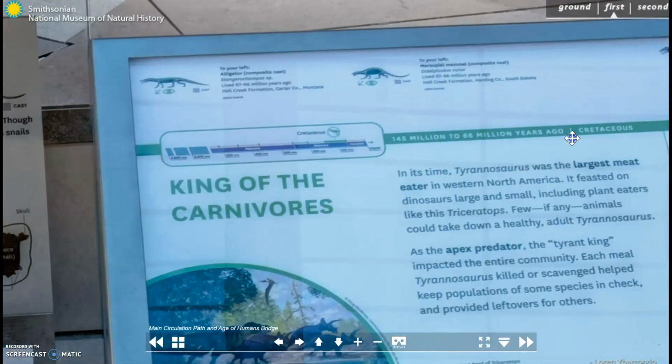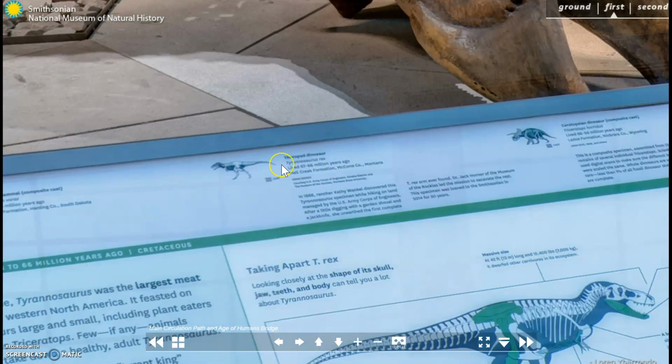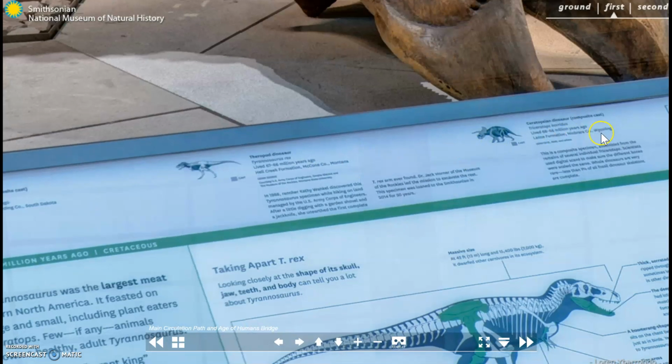Now we can get some more information about them up here. Ooh, it says the Tyrannosaurus Rex was found in Montana. That's in the United States. And the Triceratops was found in Wyoming. So after I looked at this, when I was getting this video ready for you guys, I was trying to think what dinosaurs lived in New York State.